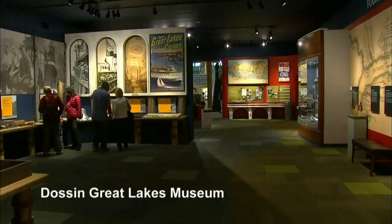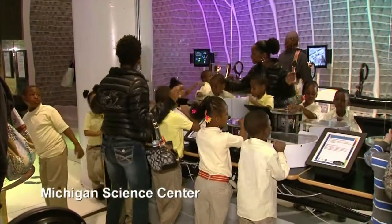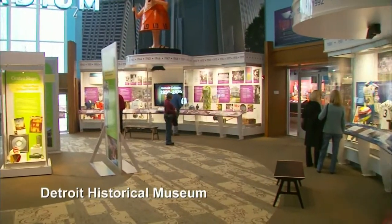Now, Detroiters love history, whether you're talking about the auto industry, art, culture, science, politics, or engineering. We've got museums and attractions that cover it all and make for a great educational as well as fun way for you and the family to get out and explore. One of my favorite exhibits is the Heroes of the Sky exhibit at the Henry Ford.